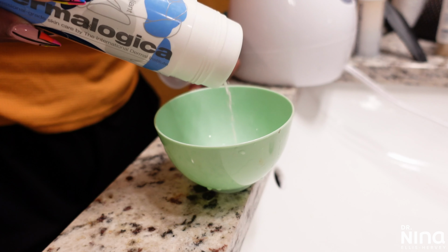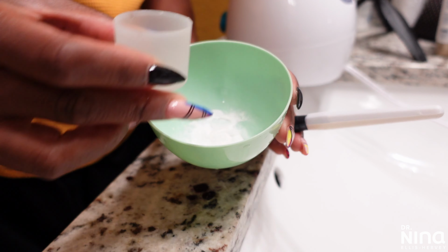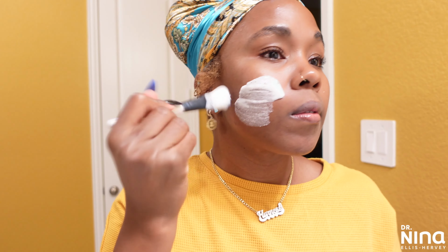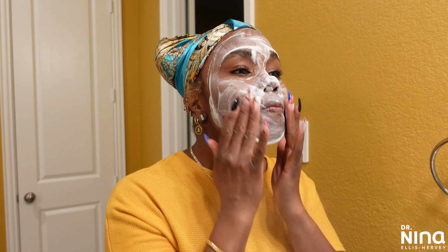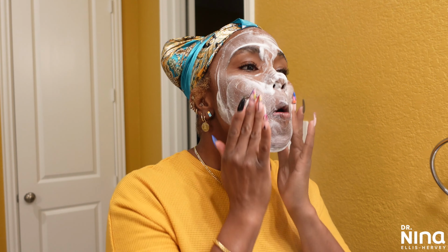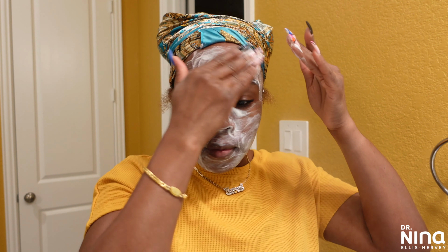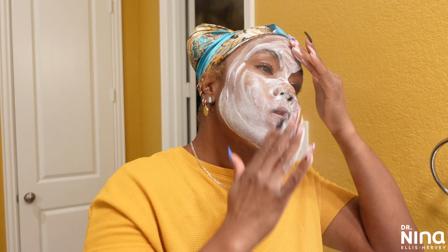And now moving in with my Dermalogica. This is their exfoliating daily microfoliant. Love this stuff. And I've introduced this to y'all a while back. And while my steam is going, I love using this stuff because it gets deep into my pores. It cleanses. It leaves my skin feeling clean and exfoliated without all those little beads and things. Y'all, this stuff is just amazing. My wonderful esthetician, Lacey, introduced me to it, and it's been the bomb ever since.